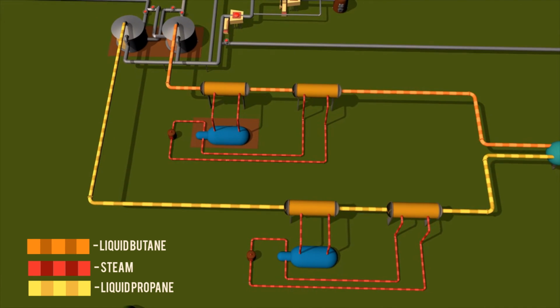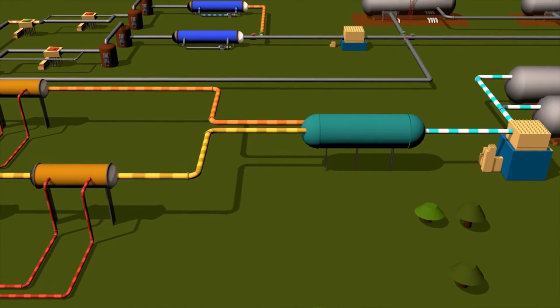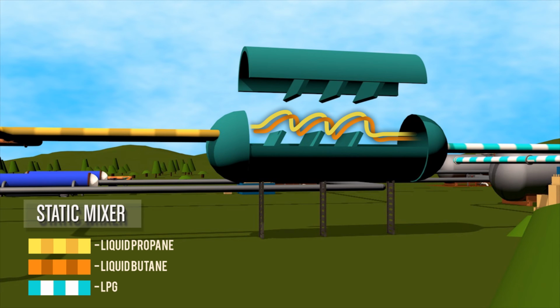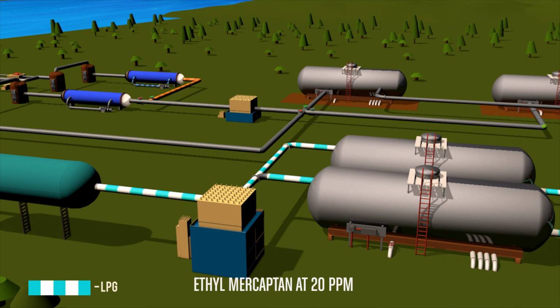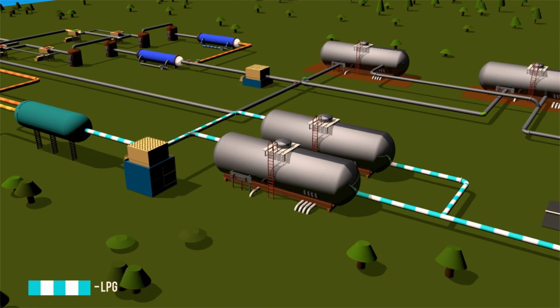Both the liquids are now mixed in a static mixer as per IS 4576 specification. The ratio of the propane and butane in the final mix is controlled by an online vapor pressure analyzer and pressure control valves. After mixing propane and butane, LPG is formed. Ethyl mercaptan is thus injected into the blended LPG at a rate of 20 parts per million to induce odor. The mix is now sent to the loading bay.